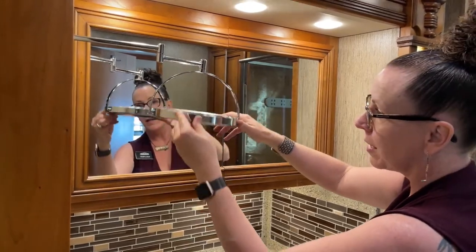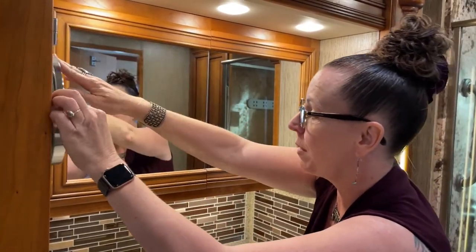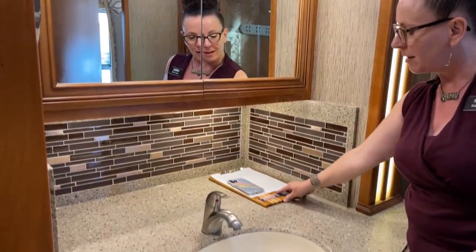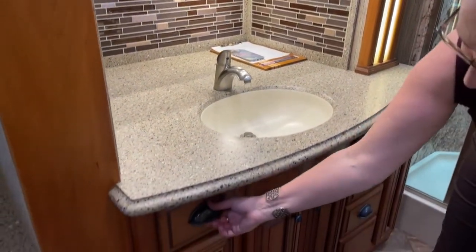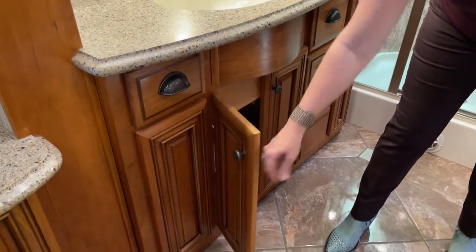I love this really nice mirror that they provide to you. We don't have these anymore. That would be a fantastic addition to my Superstar. And then look at the space here on this counter. I mean, this is just fantastic amount of room. And then of course you have all of your drawer space, plenty of room for linens down below.